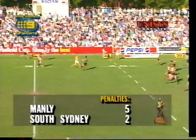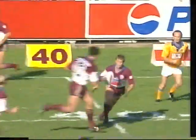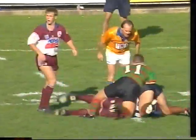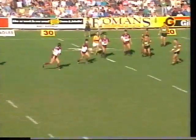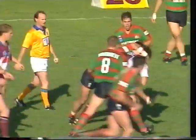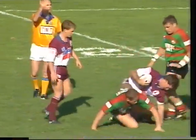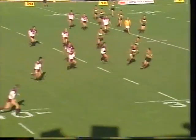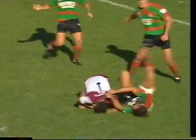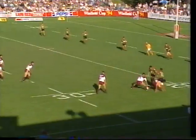Ridge finding the line about 11 metres into South's area. Carroll hammering at the South line. Gartner underneath that South Sydney defence. Manly though, they've got their line wide and deep. It's only a matter of time. Ridge, he's put away 22 metres out from the line.